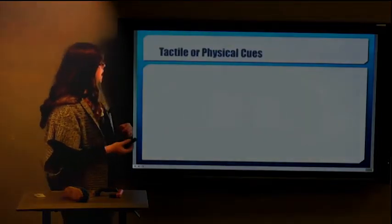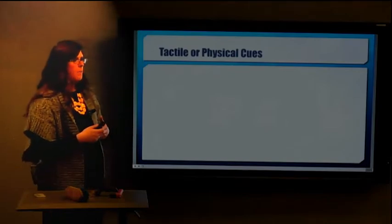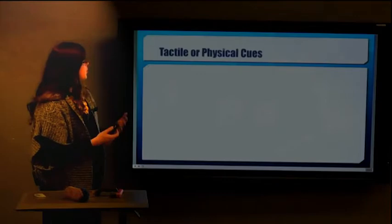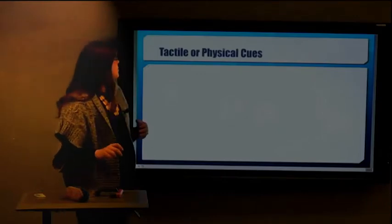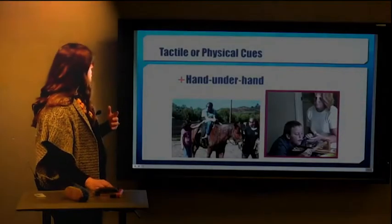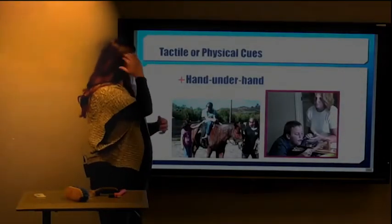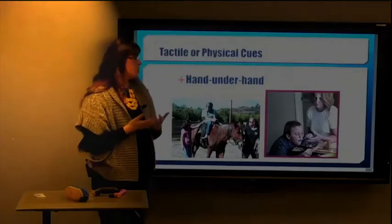So the last type of cueing we're going to talk about is probably the most maximal type of cues you can provide someone, which are tactile and physical cues. So this is more hands-on. The first one is hand under hand. So this is where you are physically manipulating or helping the client to do something.